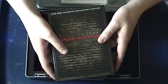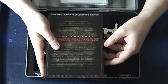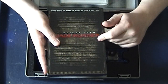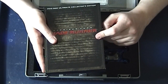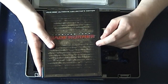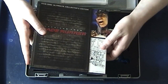The DVD collection, the only way you can get the 5 discs is to get this collection here. If you want to get it outside of that, the best you can do is a 4-disc set. What's the difference? Well, the main thing is the 5th disc that's in this collection and in the Blu-ray collection is the work print, which is one of the rarest versions of Blade Runner and one of the most highly sought after by fans. So the only way to get the work print, along with the other versions of the film, is to get the 5-disc version, because that's disc 5.